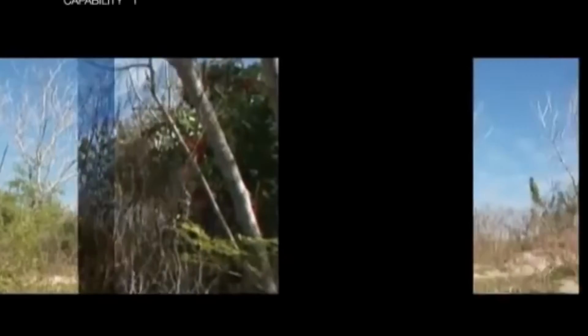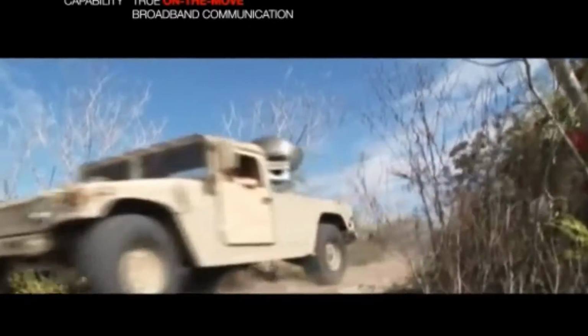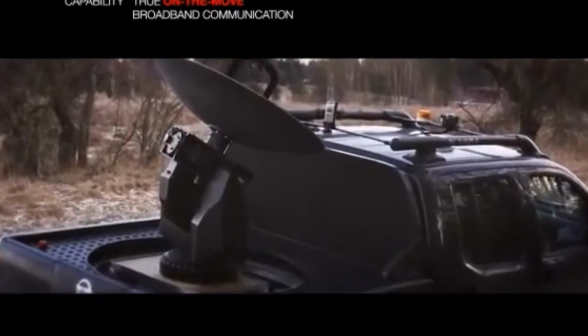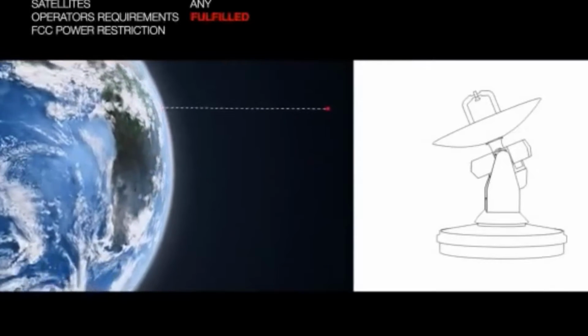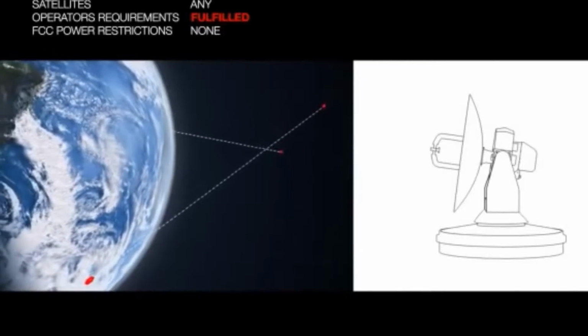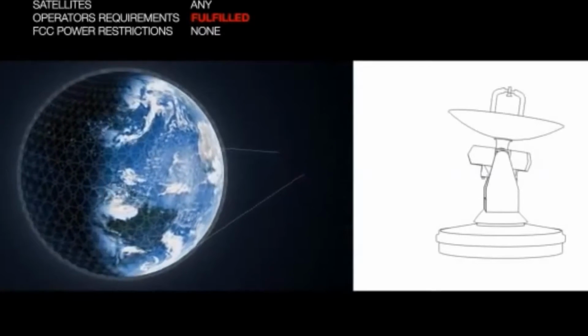The Saab Swedish SATCOM on the Move terminal is a high-performance broadband communication solution for land and sea applications. Close to 100% availability worldwide is possible due to the terminal's 4-axis design, allowing any satellite within range to be utilized, regardless of your global position.